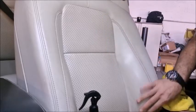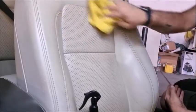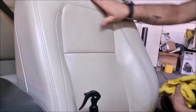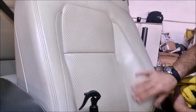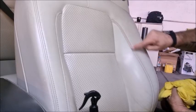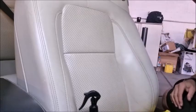So we'll clean this, and then when the seat's clean and dry, we'll put a balm into it, and I'll show you that a bit later. We'll put a balm into it and let that be sucked into the leather, and then we'll put a protector on to try and stop the colour transfer from clothes going back on. But that's a quick demonstration of how we go about cleaning all the leather. I'm going to try and get this stitching a bit cleaner, and I'll show you a bit later how far we get.